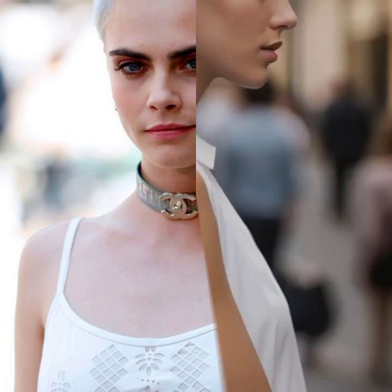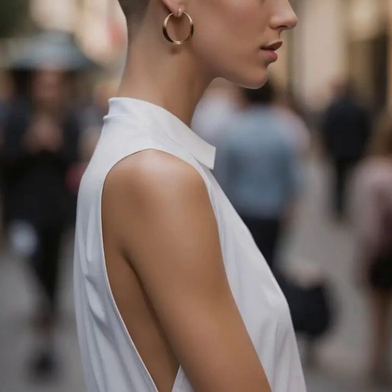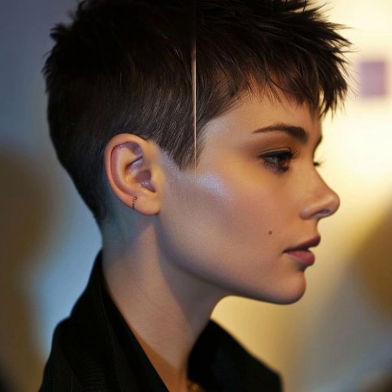First of all, I'll talk about so many beautiful ideas of haircuts in low maintenance. Pixie haircut, bob haircut, shaggy haircut, wedge haircut, and different types of cuts.